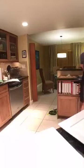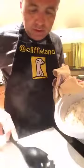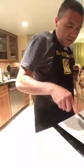Okay, so here I have a rice that's in the rice cooker with the pandan leaves, which you're gonna throw out. It's cooked in coconut. So there, get us a spoon. So, bed of rice, bed of rice, maybe a little more because I'm hungry.